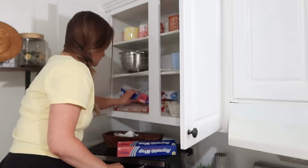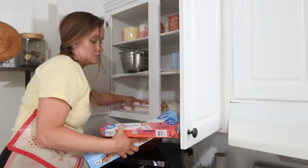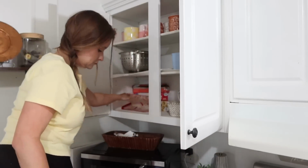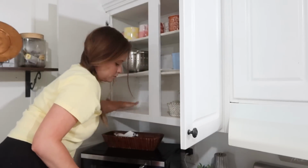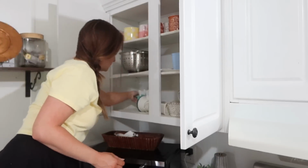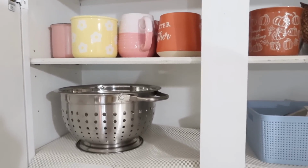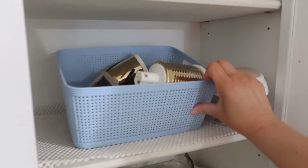Like I said, a lot of them are seasonal, so they'll just sit up here until the holidays. But this is also the cabinet where I have all of my tinfoil, parchment paper, saran wrap, all of that in, and it doesn't really make sense here in this cabinet. So I'm going to take all of that over to the other cabinet, and that gave me some more room to put my grater and some other things. But the only thing that I really got rid of from this cabinet was a colander, because I've got two of them. So I parted with one and I kept my favorite.